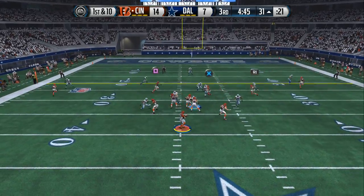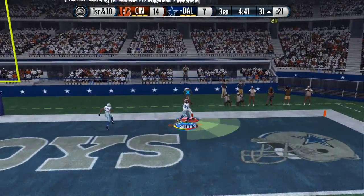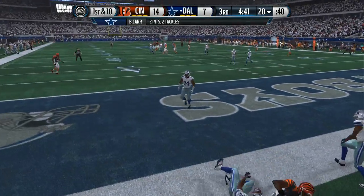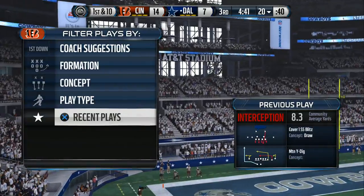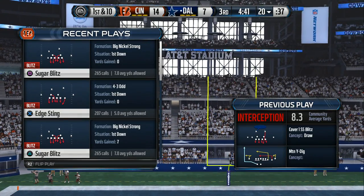First down and 10. Goes deep to A.J. Green. Interception. And he's brought to the ground. Good job that time by the defense. Not being fooled. Being in position. When you're in position, you have a chance to make the play. That time they did. They got the interception.